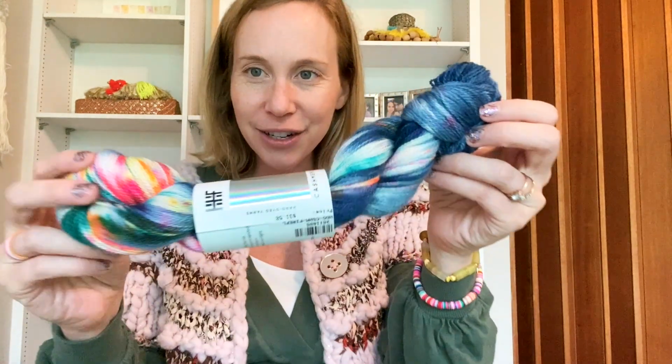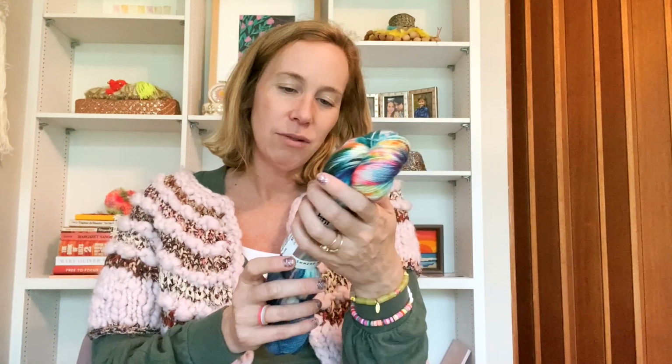Look at this yarn. Isn't this incredible? This is Hedgehog Fibres. It's cashmere and merino. It's called Cashmere Merino Firefly. I got it at Webs when we took the kids out to Western Mass for a weekend to go skiing. I'm excited about this. I don't really know what it's going to be yet. I just want to show you. But I think it would be really cute for a baby boy, right?